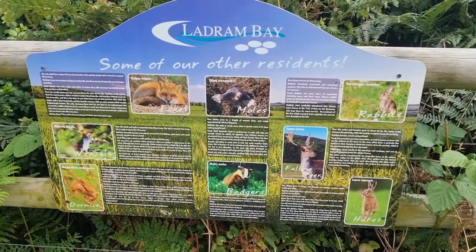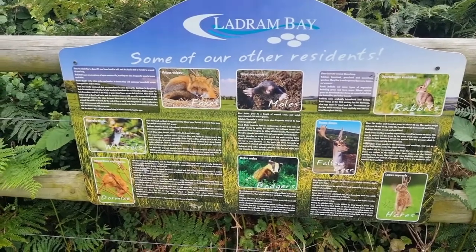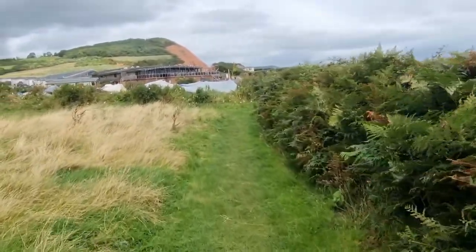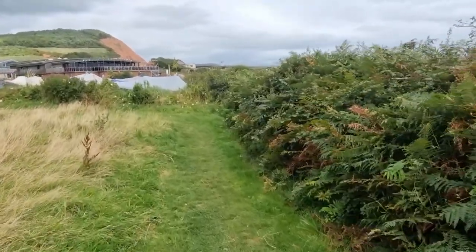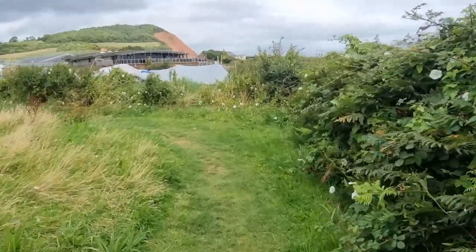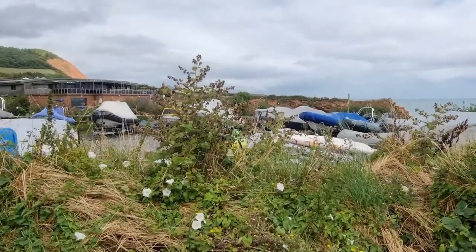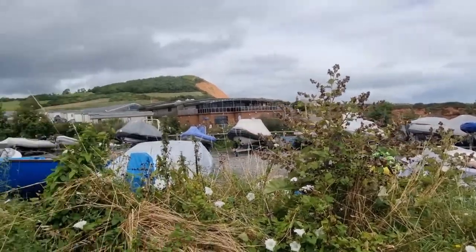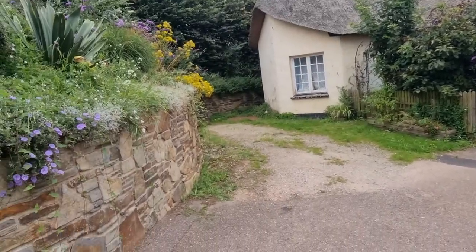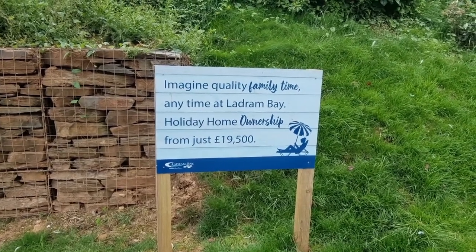And Ladrum Bay, just some information here of what you may see. Weasel and a dormouse as well. What's nice about the holiday homes as well is you get like a little balcony facing towards the sea. I mean, you might not be able to see a great deal from just behind here, but it's just lovely, isn't it? It's a good vibe, and it's nice to have that, you know, have a nice cup of tea or something. You've got some boats here that you could possibly hire, ready to go. So yeah, just down there is where you can go down the beach and chill, and we're going to go up this way back to Otterton. And if you wanted to purchase a holiday home, there is the cost of it.